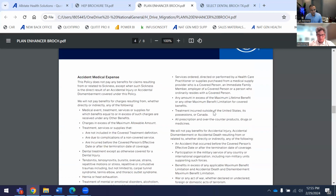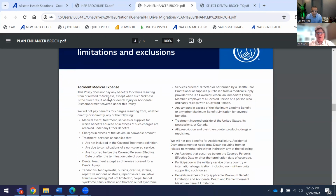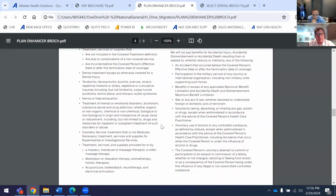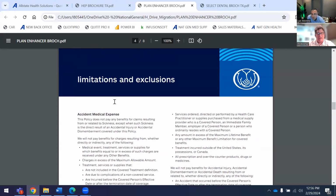Okay, well, let's use the brochure. I got the brochure right here. So this is page 4. So if you go to allstatehealth.com, you can pull down this brochure, and you could read this further on your own. But let's see here. What are the things that are most important here? So we're not going to pay for dental treatments unless somebody punches your client in the mouth, and I hope that doesn't happen. You have these conditions here. I guess the best one might be tennis elbow. We're not going to cover tennis elbow, hernia or heat exhaustion, or cosmetic treatments, right? That's something that even an ACA plan's not going to cover. Right. Last time I checked.